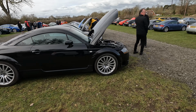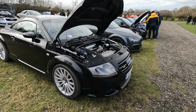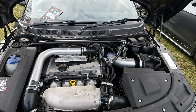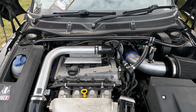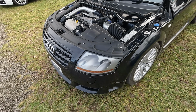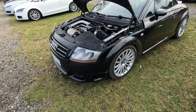What have we got here? I won't quote figures because I'm probably wrong, but it's going to be 500 odd horsepower, a Badger 5 monster running full Ignitron, big turbo. Look how clean this build is. Absolutely gorgeous. Massive inlet, look at the size of that thing. What's the figure on this? 480. I said 500, so it wasn't a bad guess.